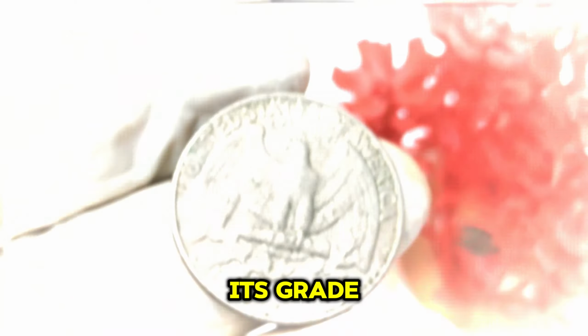Hello everyone, and welcome back to another exciting episode on valuable coins. Today, we're diving into the fascinating world of the 1989 D Mint Mark Washington Quarter Dollar Coin. This coin has a rich history and is currently valued at an impressive $72,000 in the market. Let's explore why it's so valuable.